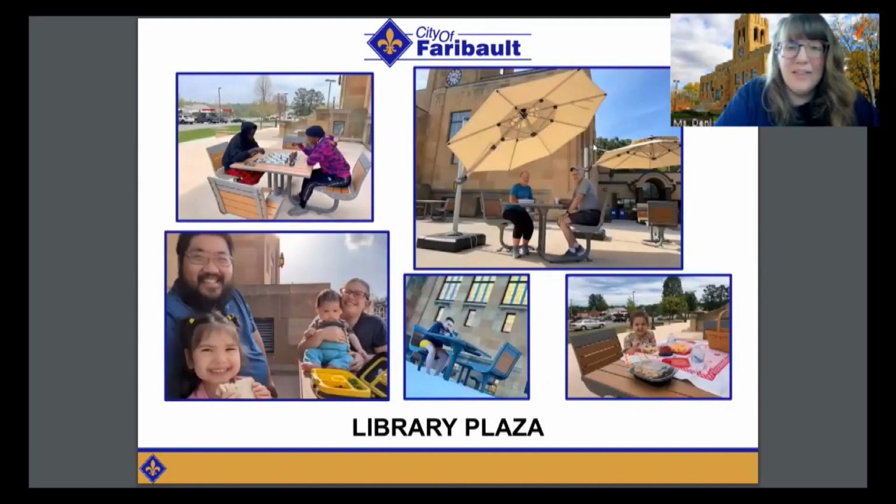I want to point out that the library's plaza is an excellent place to enjoy in the summertime, or anytime really. As you can see in the picture here, one of our friends was reading a book on a snowy winter day. But the plaza now has shade structures and planters. Some of the tabletops have game boards on them, and the game pieces can be checked out free at the library. It's a great place to enjoy a picnic, read a book, visit with a friend.